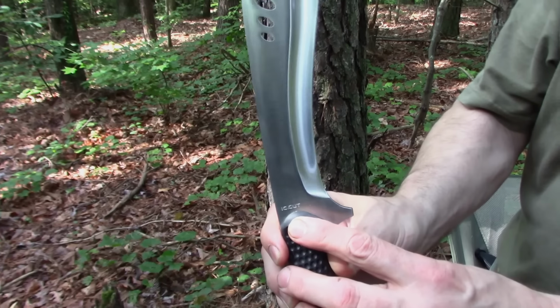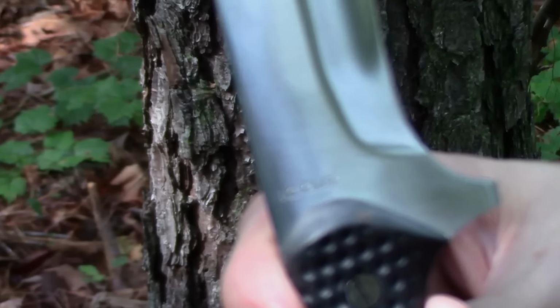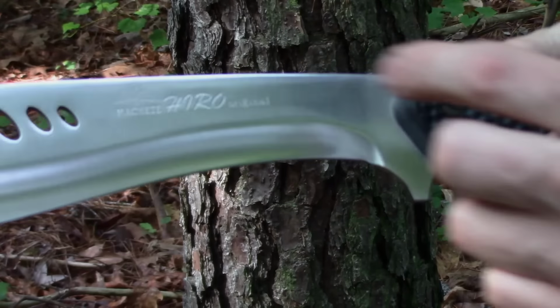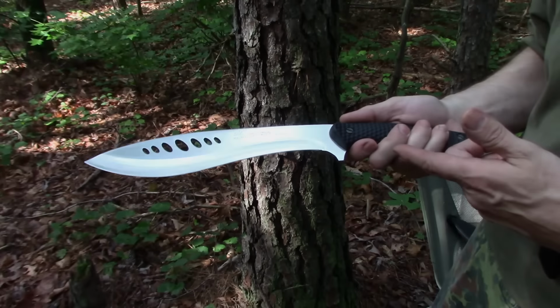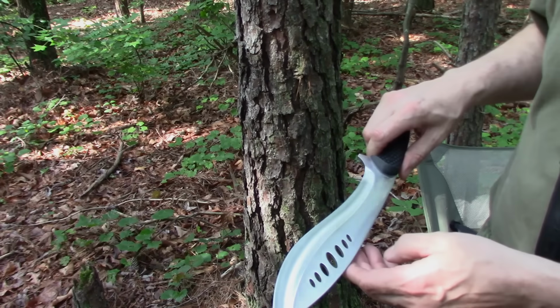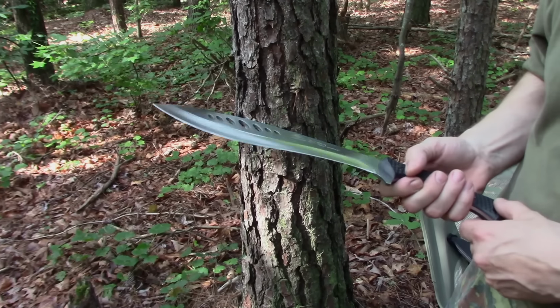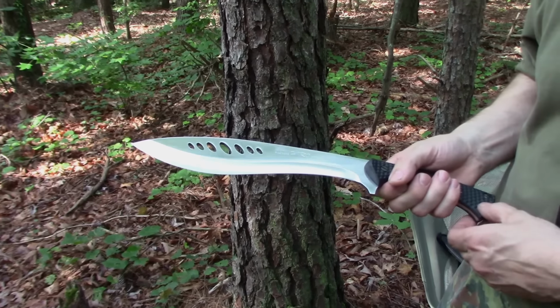It says IC Cut right here, and supposedly there was a line of IC Cut machetes that weren't stamped Hiro, and then there's a bunch of these made in China. I don't think they had the hollow grind to them, but I'm going to use this on video today, and then I'm going to retire it to my collection. So Nick, thank you for the Father's Day present.